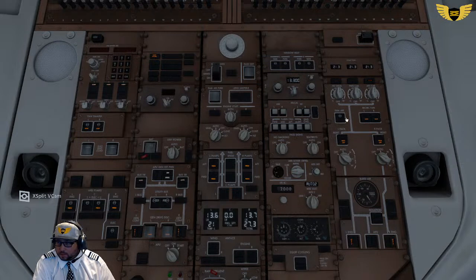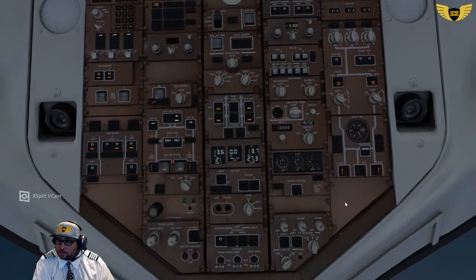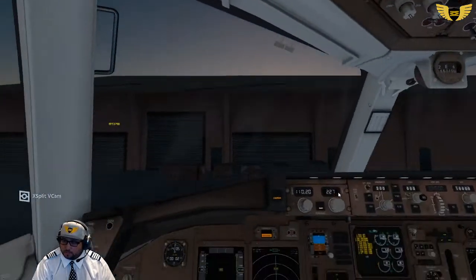All right, all that to auto. Trim air can come on. Recirc fans can come on. This will stay off for now. I'm gonna open up the isolation valve. There we go. Everything here looks good. All right, let's go back down here.